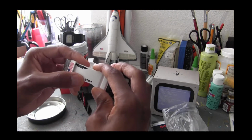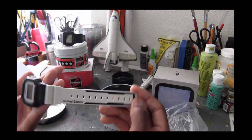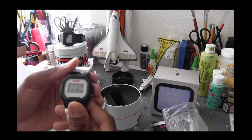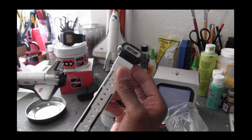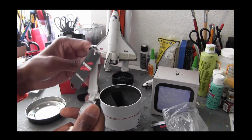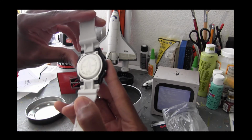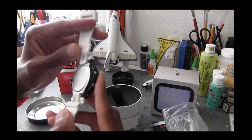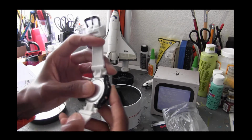So you got STS-1. You got United States on here, NASA on the dial with black. So it matches the colors of the shuttle. You can see the comparison. You can see what they were trying to do there. Nice. And on the back, they etched the space shuttle with the years 1981 to 2021. So this is pretty cool.